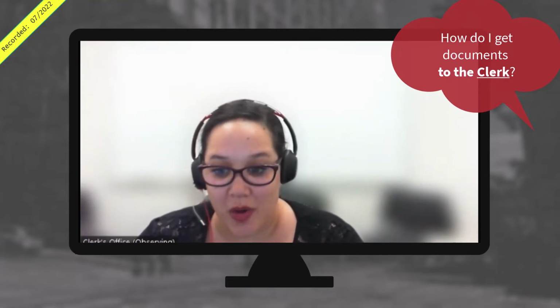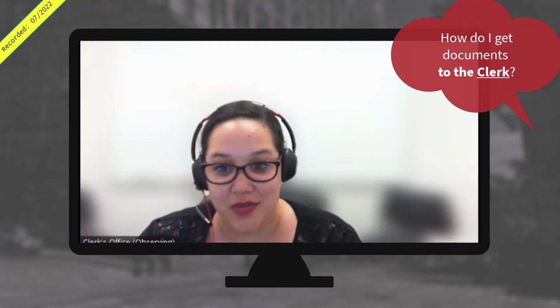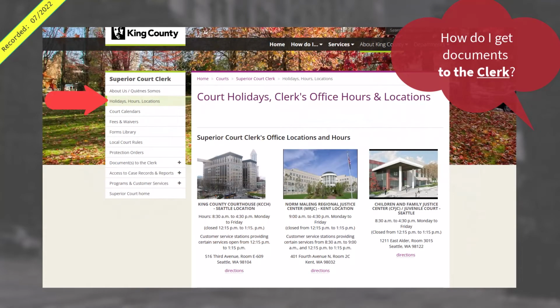The other way to get documents to the clerk's office is to mail them in. Our website has the addresses for the respective courthouse locations, and it's that same information: just make sure you have the who versus who and the case number, and then mailing in the original documents will also have them retained in the court file. Thanks, Gina.